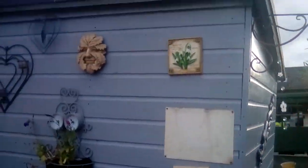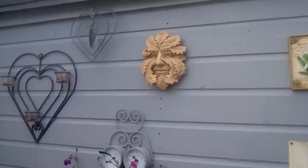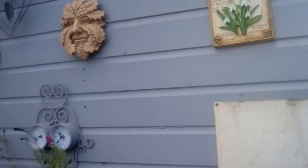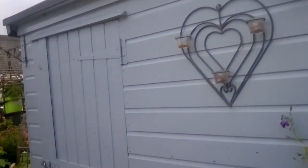But I've got a few green men over the place. Didn't help us much with our chilies, but I've got these wee pictures, I've just put them up, they're just little pictures of flowers. So that's basically the garden.